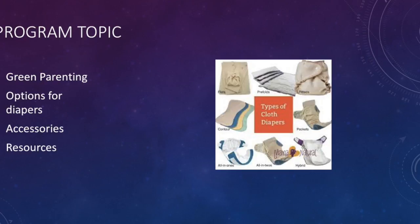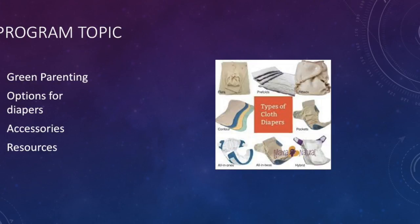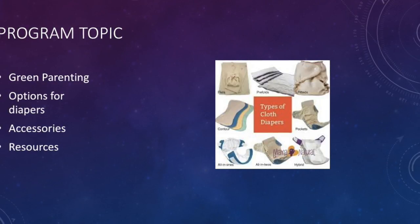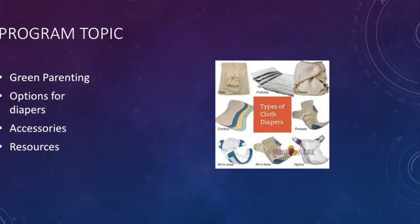There are many different reasons to consider cloth diapering, and one of them is environmental reasons, which would reduce your garbage output. Other reasons include cost or simply liking the looks and idea of cloth diapering.